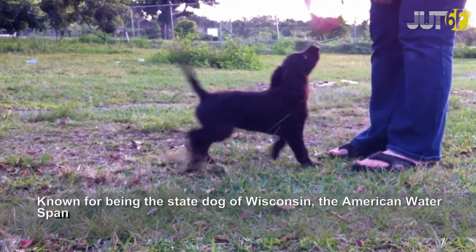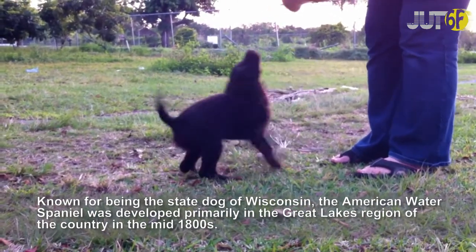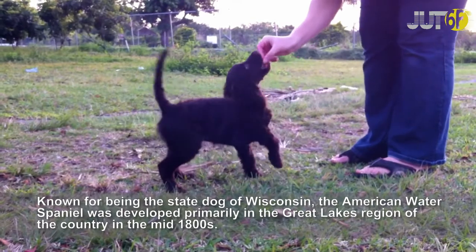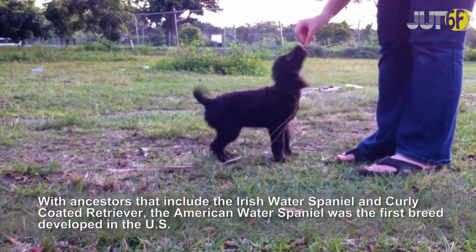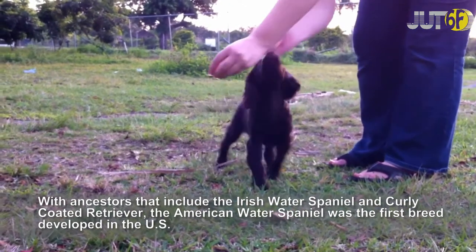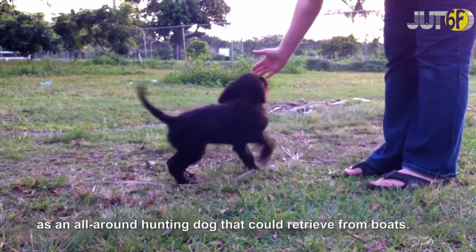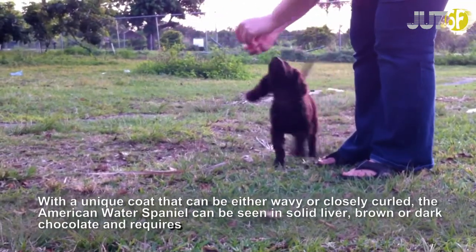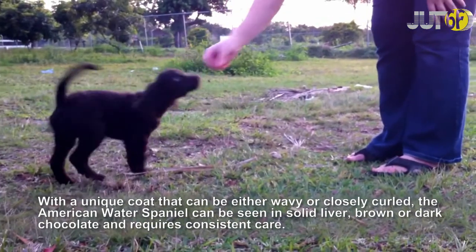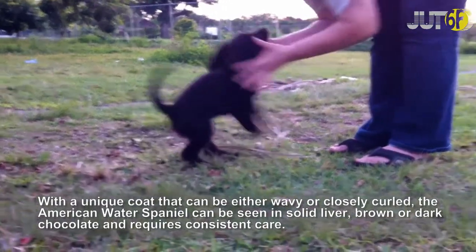Known for being the state dog of Wisconsin, the American Water Spaniel was developed primarily in the Great Lakes region of the country in the mid-1800s. With ancestors that include the Irish Water Spaniel and curly-coated retriever, the American Water Spaniel was the first breed developed in the U.S. as an all-around hunting dog that could retrieve from boats. With a unique coat that can be either wavy or closely curled, the American Water Spaniel can be seen in solid liver, brown or dark chocolate, and requires consistent care.